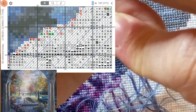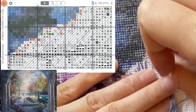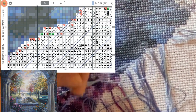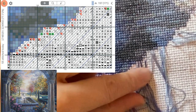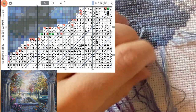Not yet. When I need a break, I'm still working through the background on Firefly, and I finally got my new piece of fabric gridded up for my Marvelous Garden. So the first two pages are almost all one color, so I'll get a start on that one again sometime. So that was the one I blew it.